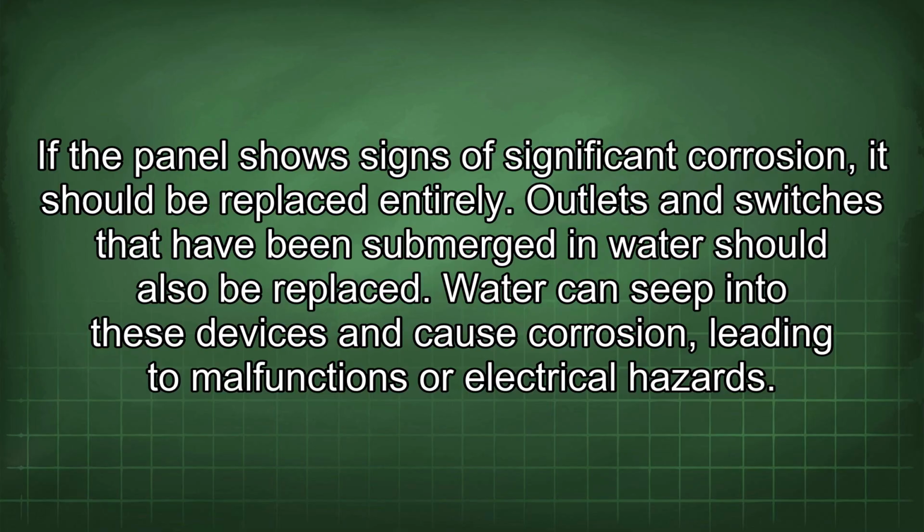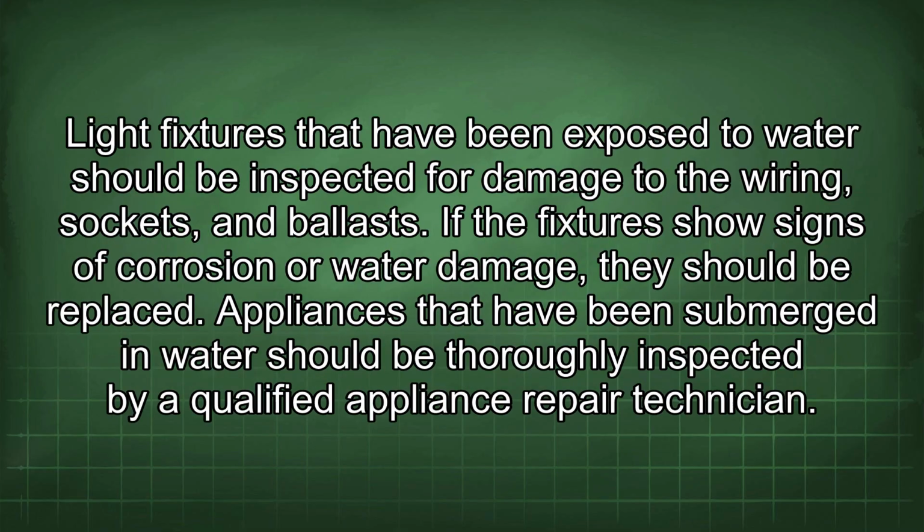Outlets and switches that have been submerged in water should also be replaced. Water can seep into these devices and cause corrosion, leading to malfunctions or electrical hazards. Light fixtures that have been exposed to water should be inspected for damage to the wiring, sockets, and ballasts. If the fixtures show signs of corrosion or water damage, they should be replaced.